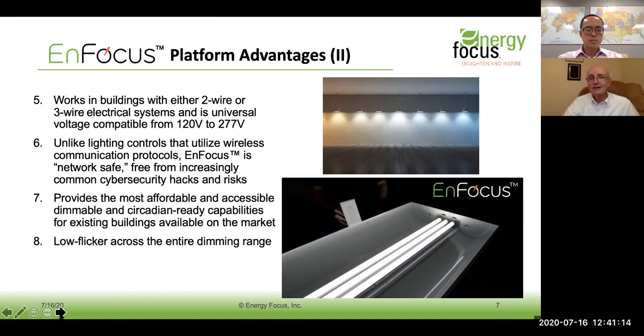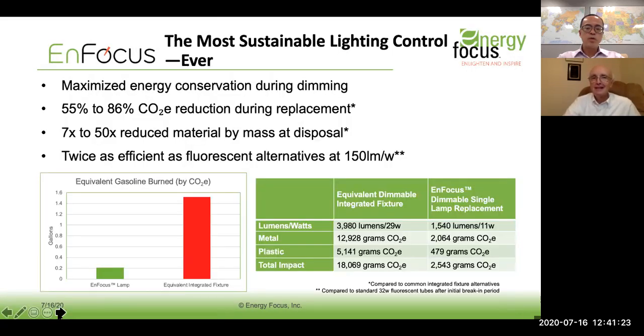And of course, we talked about the idea of low flicker, and how important it is to preserve low flicker. So I will just talk a little bit more about why we believe that EnFocus is also the most sustainable lighting control system ever. And the reason, as John has mentioned, is you don't need to put in additional wiring, and also it's a lamp switch system, so you don't need to replace the whole fixture. And that has a tremendous impact over the years of the life of the LED lighting system.